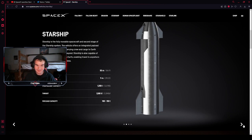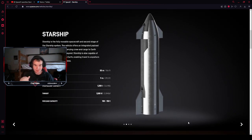That's crazy. Starship, the upper stage, has 6 Raptor engines, 3 sea level, 3 vacuum. The 3 sea level can gimbal, the 3 vacuum cannot. And gimbal is just another word for steering. It has a height of 50 meters and a diameter of 9 meters, which makes sense. It's just a long cylinder for both stages. A thrust of, I still don't know, I think that's tons of force, 3.3 million pounds of force, so 1,500 tons of force. Payload capacity of 100 to 150 tons.